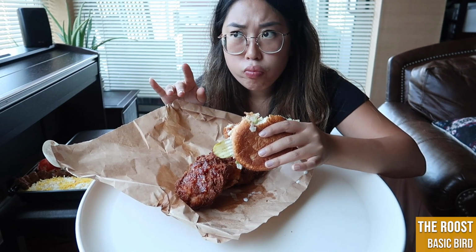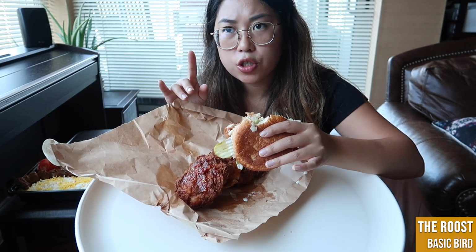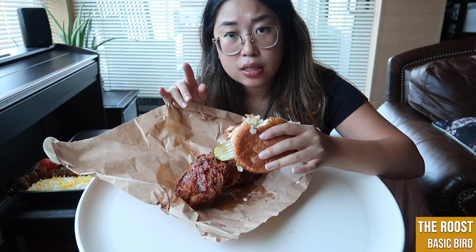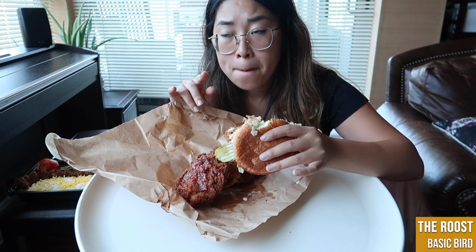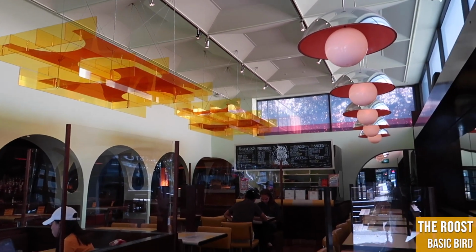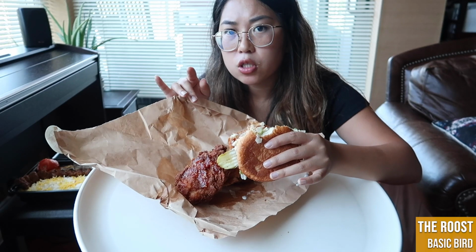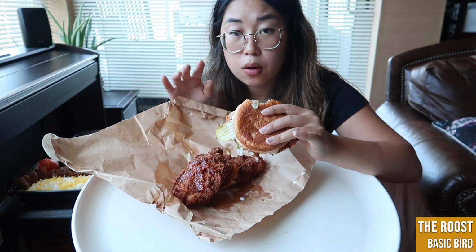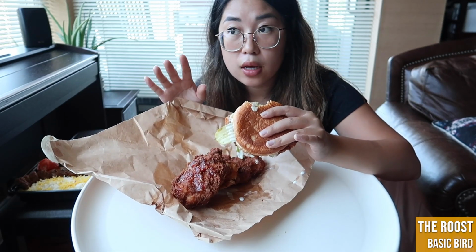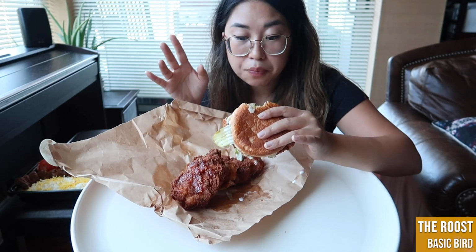Also, the Roost is a very new addition to the West End. I think it's only been open for 2 or 3 months, and it replaced the location of Centro. It looks really cool. The interior is orange. It has sort of an arch shape in the middle, so you can have 2-seaters. It's a really cool space. So even if I'm delivering or picking up, I would go in and check it out sometime. The space is so different, very unique.